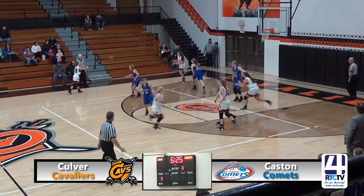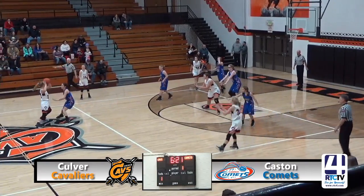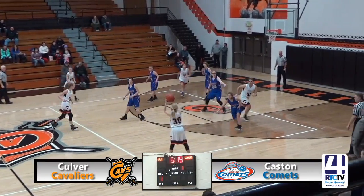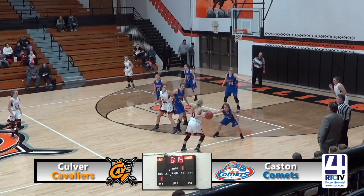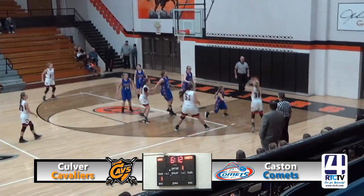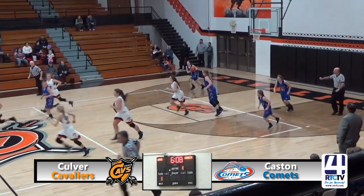Number 30 passing it to 10. Over to 31. Going to find an opening back to 10 to 32. Over to 30. Keep it on the outside of the arc. And maybe try for a drive. She's open to put up for a two. Bit short on that. No good. And Caston with the rebound.